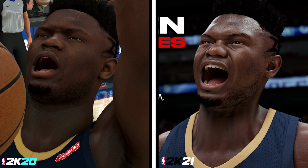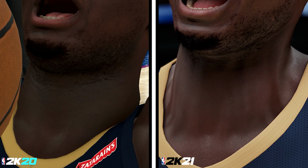So first things first, let me go into the details. The first thing I noticed is the neck. Obviously the neck is not detailed at all on the left, while on the right it looks a lot more realistic. You can see the veins on his neck. The lighting is shining off of his neck. You can see all the little details. That is straight up realistic to me.